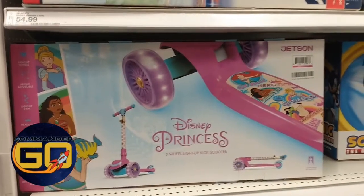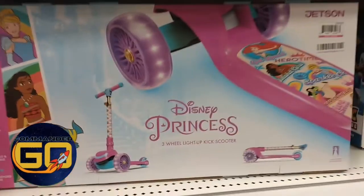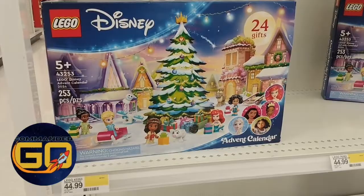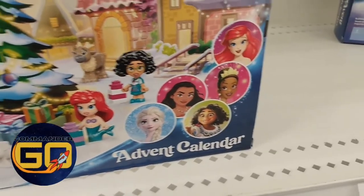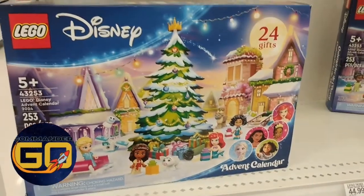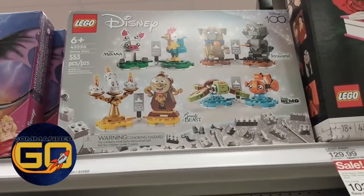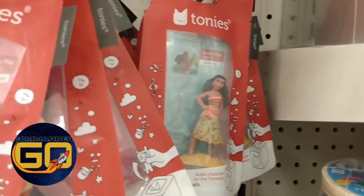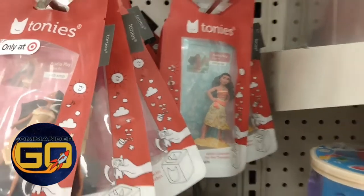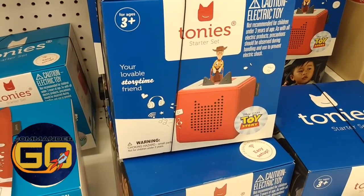Okay, now I'm at a Target, and here I found this Disney Princess scooter featuring Moana on it. Okay, and here's another one of those Lego Disney Advent calendars. But this one does feature Moana with her own little minifig. And here's a Lego set of Disney Sidekick duos, which features from Moana Heihei and Pua. And here's Moana in the Tonies collection. Tonies, I believe, is a children's electronic storytelling system.